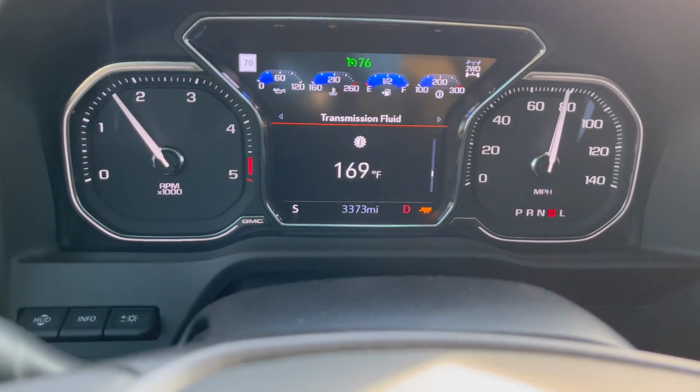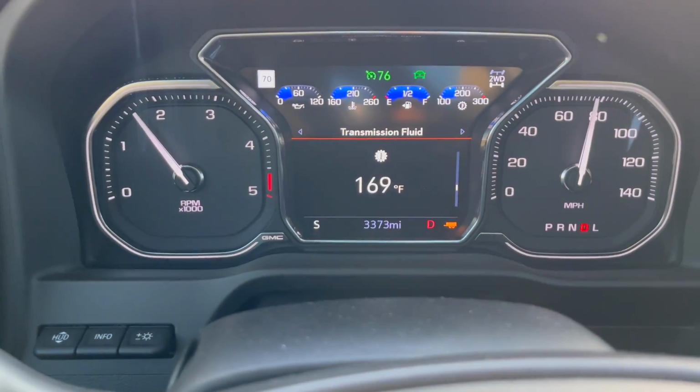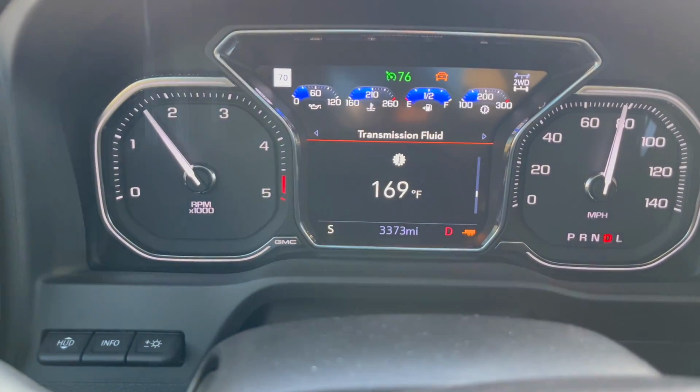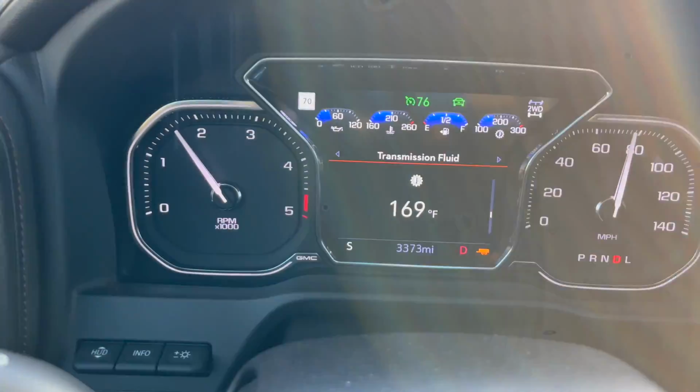And then here is your transmission. So it's at 169. That's about what my Eisen was at, but that was in the summertime. I mean, it's 52 degrees outside, so it's not that cold. So 169 is really good. I think unloaded is about 145, so it does heat up when you're under load compared to the Eisen.